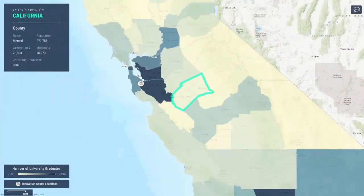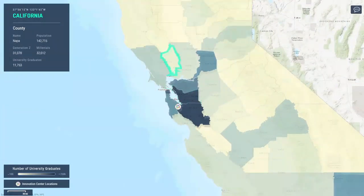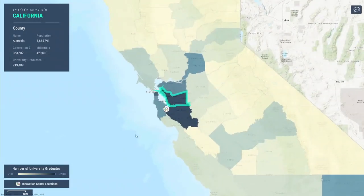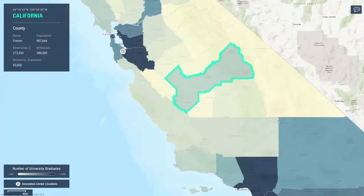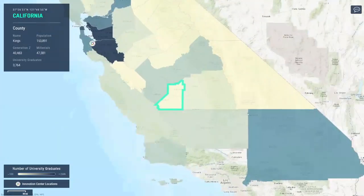So the little borders here on the map are counties in California, and we can see that the dark ones are those which basically have a high output of university graduates. Because what we're looking to do is find a good location to spin up a new innovation center location.